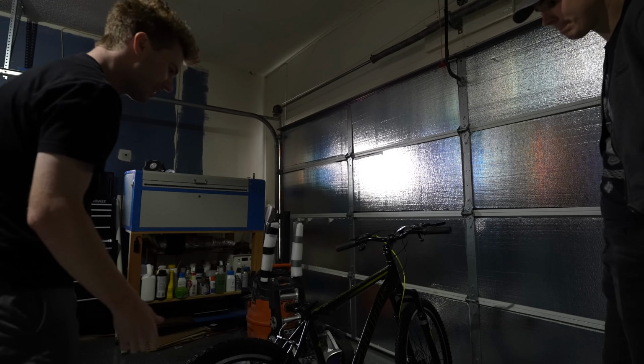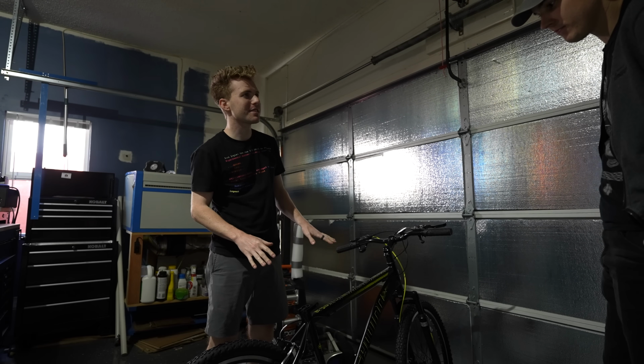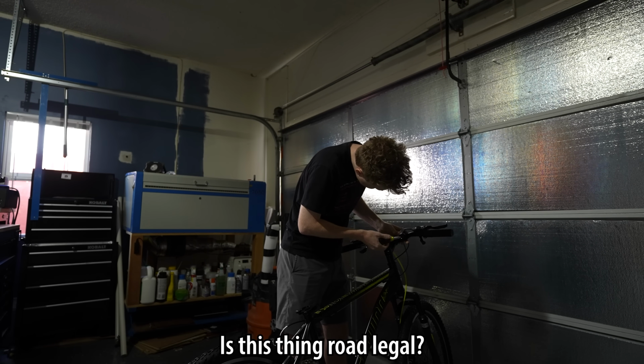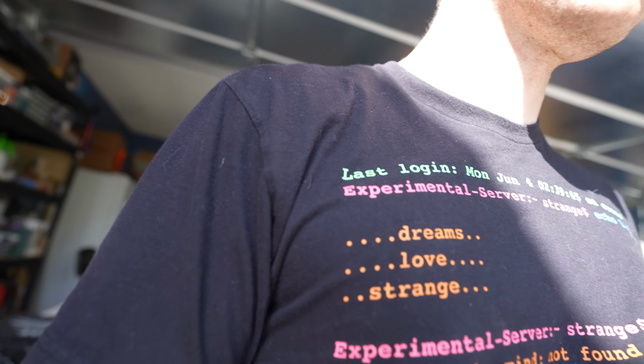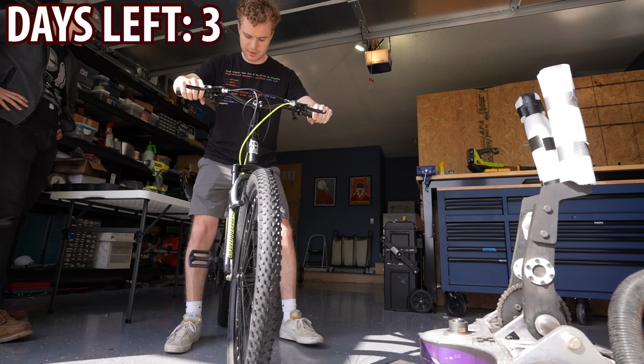People were saying, hey, look, you're just mounting a jet to a bike, how hard could it be? But, I mean, you could easily screw it up. Is this thing road legal? No. Hell no. The next day we woke up and started working immediately. With only 3 days to build it, we couldn't waste any time.